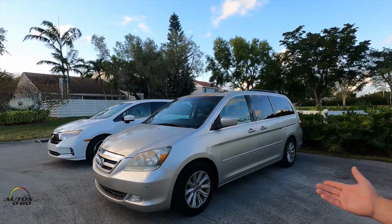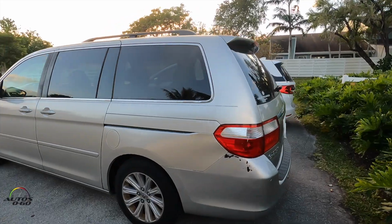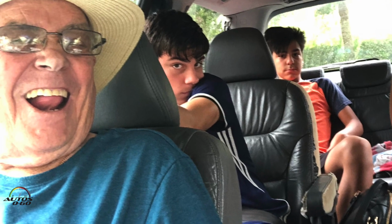This is William Perez, and this is my 2007 Odyssey. We bought this Odyssey in 2007. It is a Touring. We bought this car knowing that we were going to have kids and wanted to start a family. And we ended up with three children and put a lot of miles and memories on it.